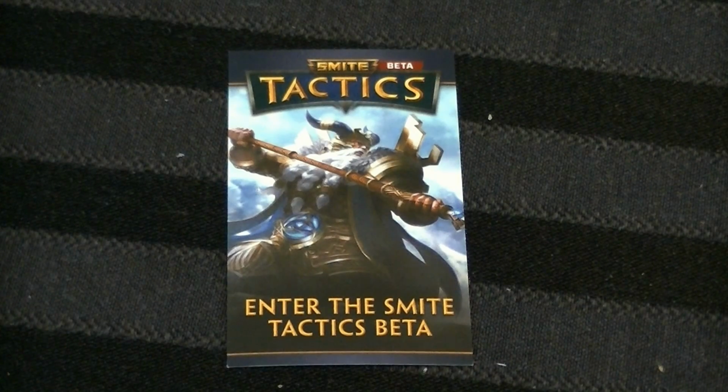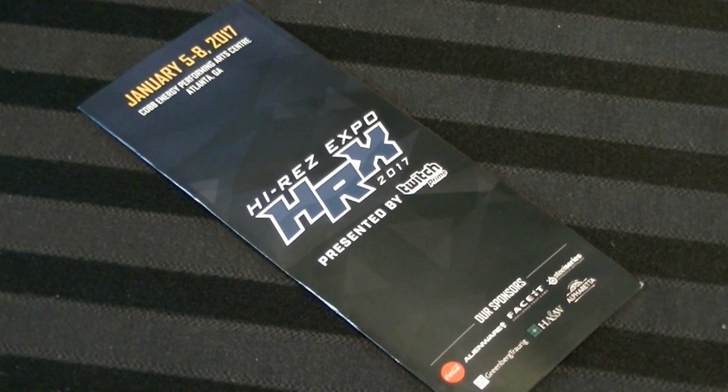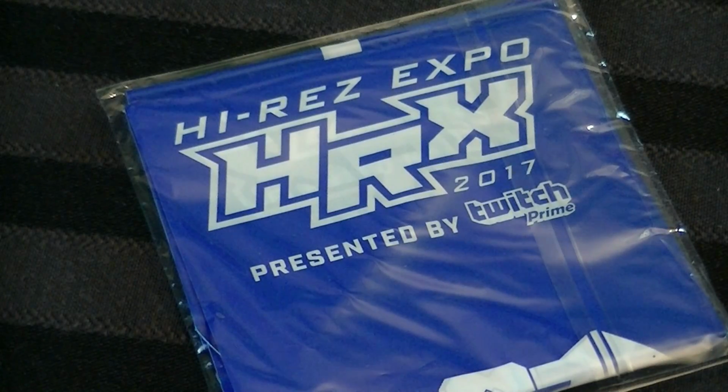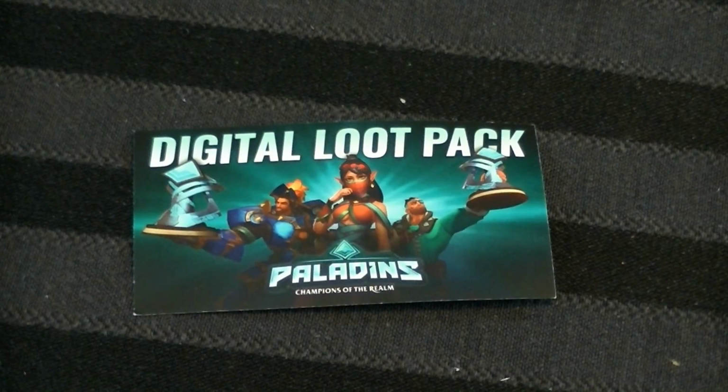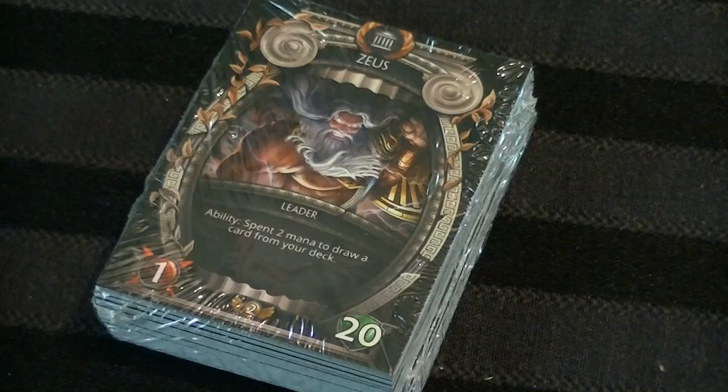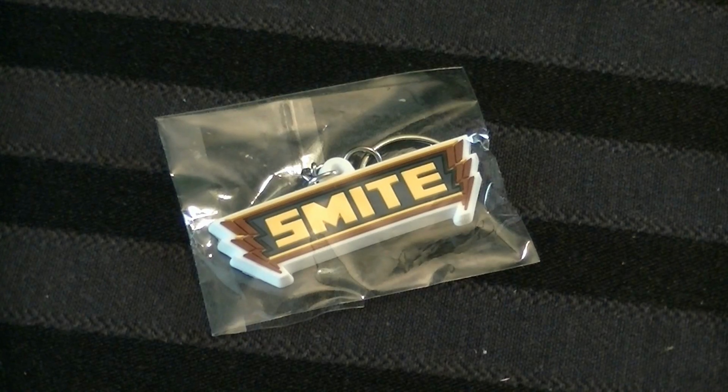On top of that, we have a Smite Tactics game code, a manual for the event space, a mouse pad, and some balloon things. You blow these up and bang them together. It's to distract players, I guess. A digital loot pack for the game Paladins, a manual for the official program of the events, some sort of card pack, a keychain, as well as a t-shirt. It's a cool Japanese t-shirt.